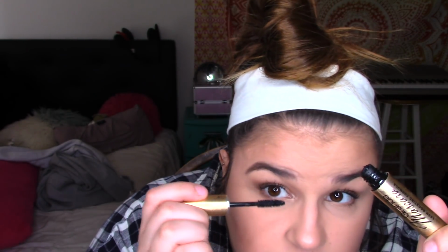I just find, first of all, the wand has a really cool pointy tip. So it's really easy to get into your inner corner and not screw up your entire makeup look, because I do that all the time. And I also just think the formula doesn't crumble, it doesn't cake.